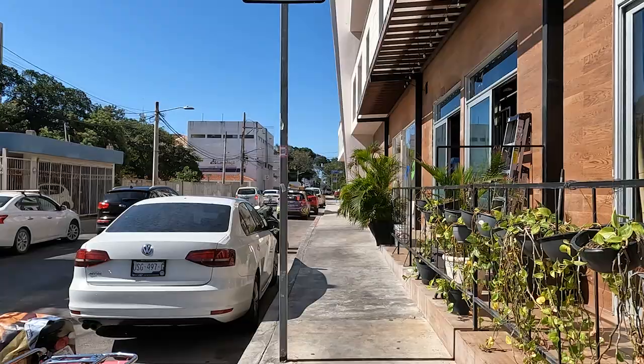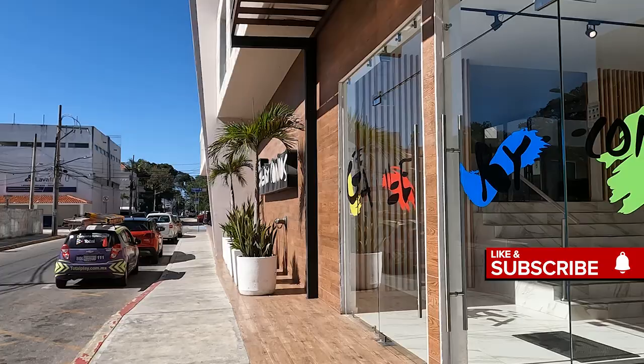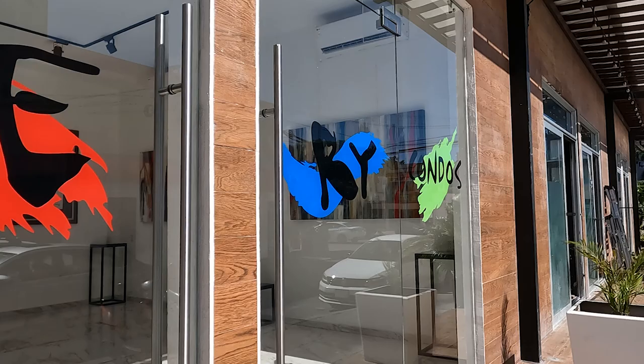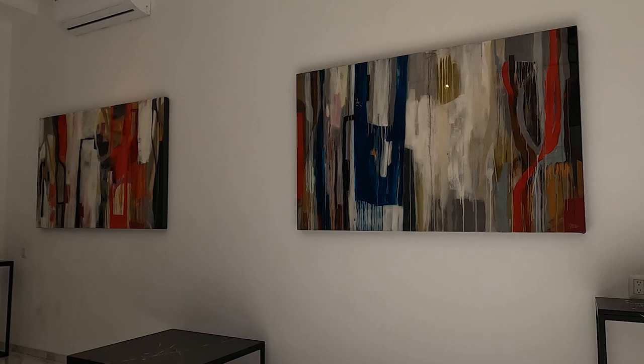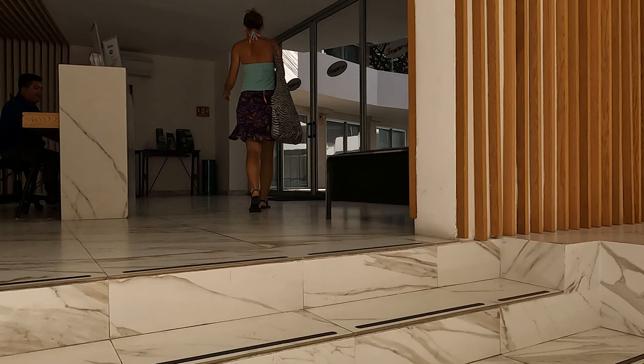We are now going to walk into the main entrance of the Gallery Condos. As you walk up the stairs to the left, here is the main front desk where you would check in and check out.